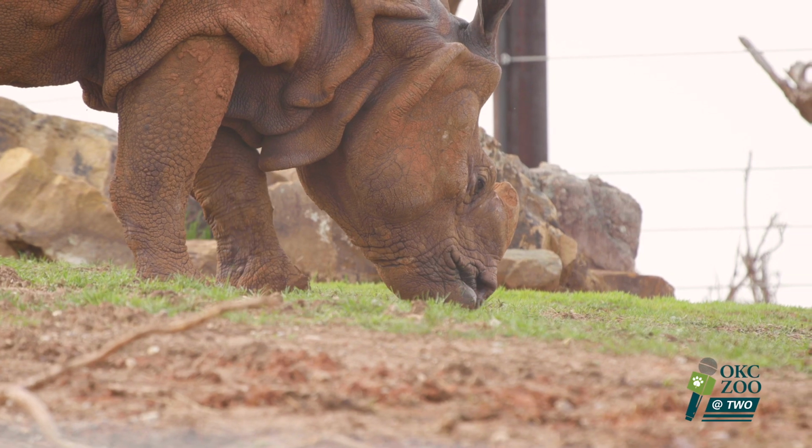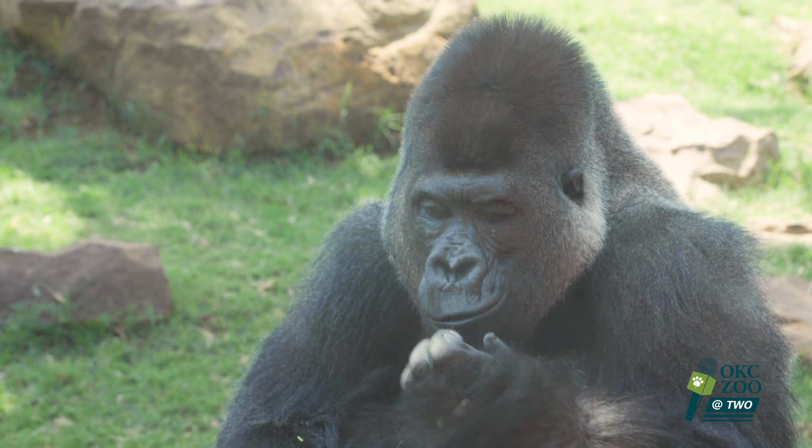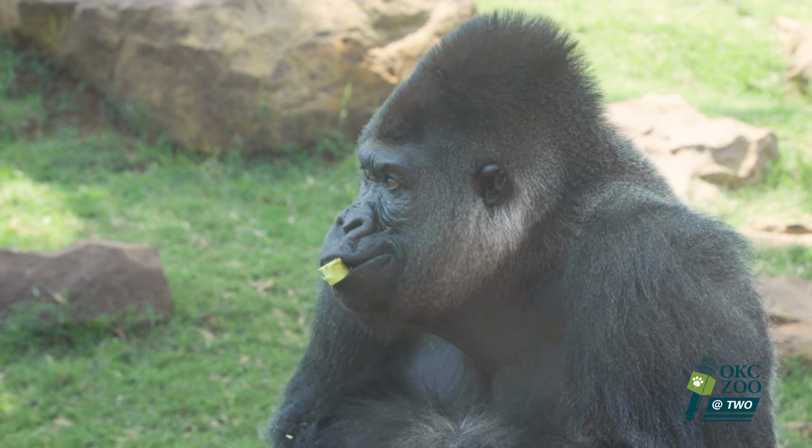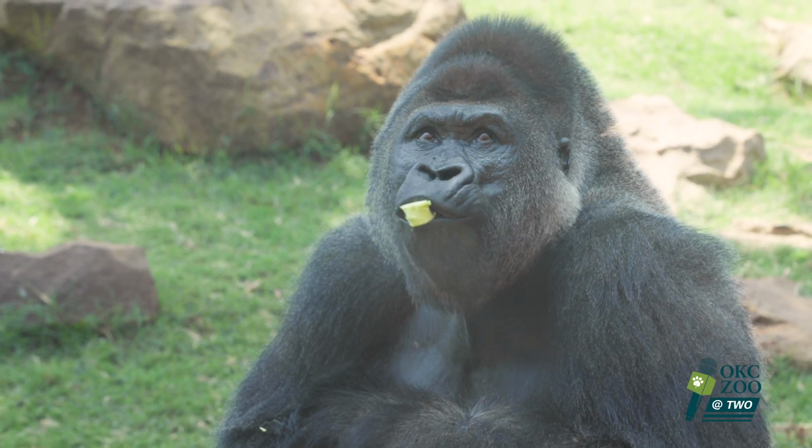We do have a few animals here at the zoo that can be a little bit picky. Apes, of course, are one of those species. They have certain items that they really just don't like, and certain items that maybe they want prepared a certain way. So they can be a little bit picky, and sometimes if something's not peeled properly, they really just don't care for it. They don't really want to work for it quite so hard.